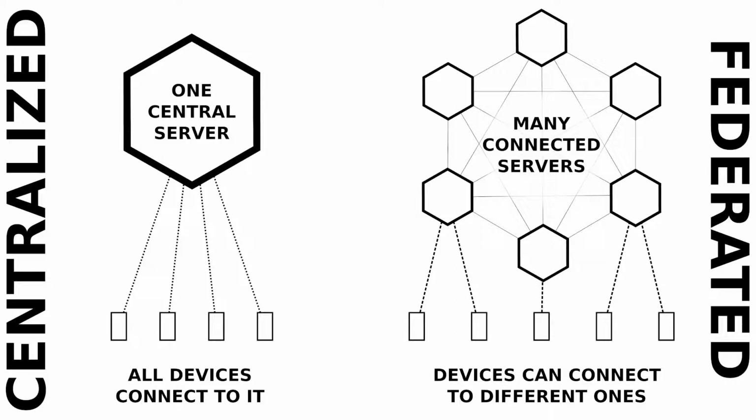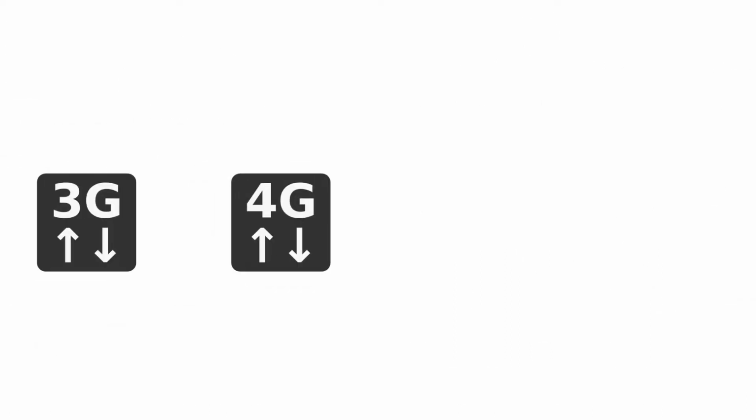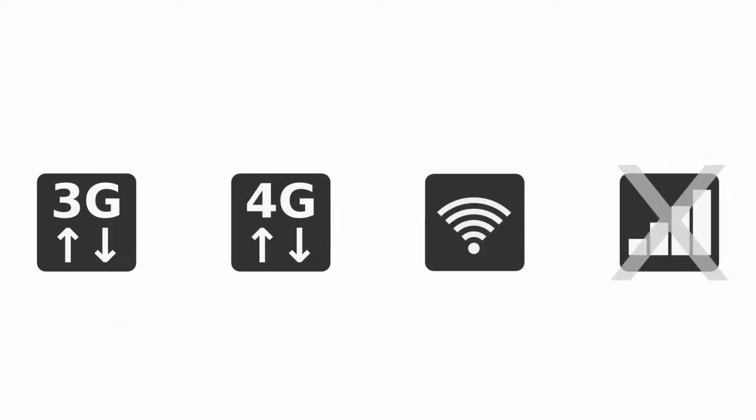So it's a trade-off. Signal uses data and Wi-Fi only. In order to send and receive messages, you need to be using data or connected to a Wi-Fi network. This also means that if you send a message to a contact and they don't have data on, or a Wi-Fi connection, then the message will not be delivered until they do.